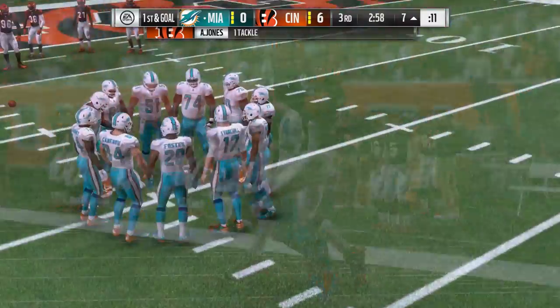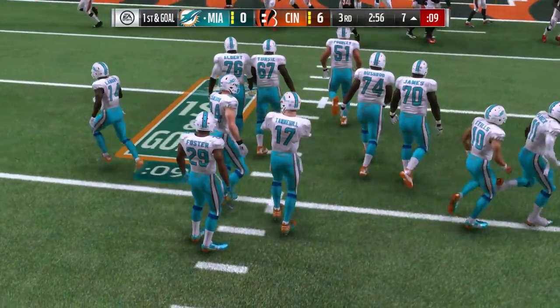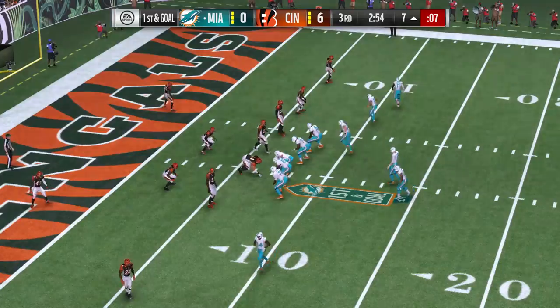I think you're exactly right. I don't think the coordinator's looking at his play sheet and trying to figure out which play will work well.